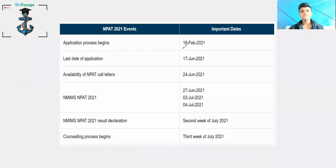All right, the application process has already begun. You guys can check out their official website. Last date of application is 17th of June, so you guys still have a couple of months. Do prepare thoroughly for it. The exam dates are, as mentioned, 27th of June, 2nd of July, 4th of July, and the result declaration would be second week of July.